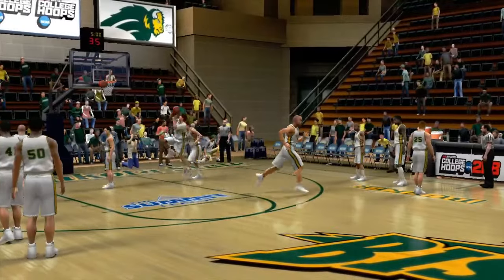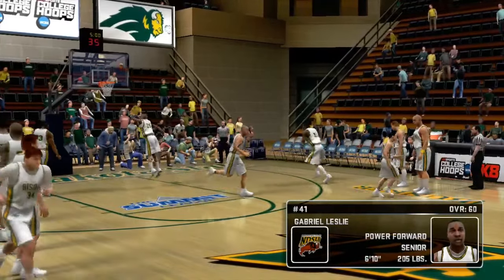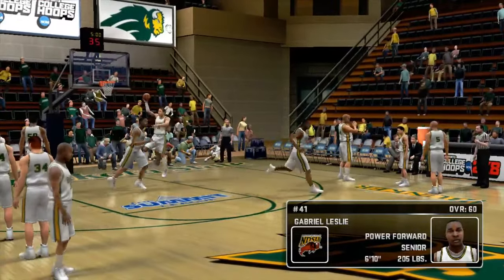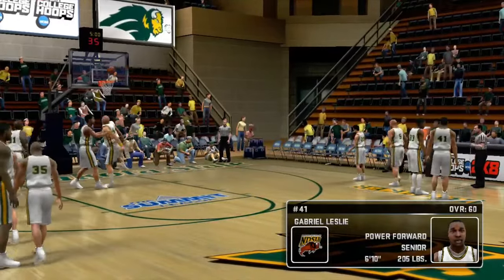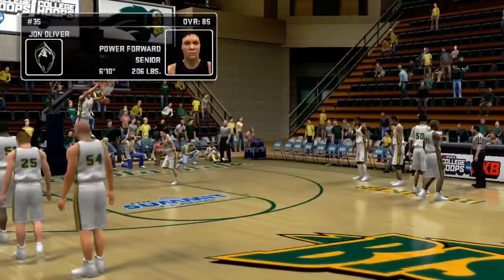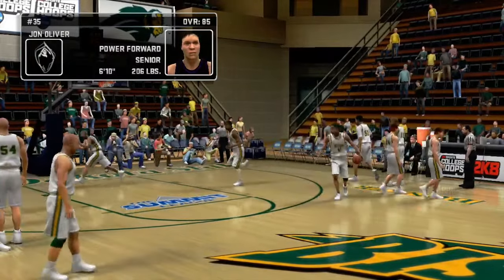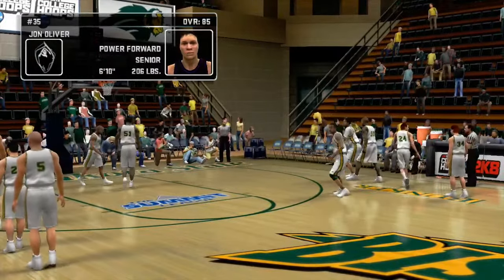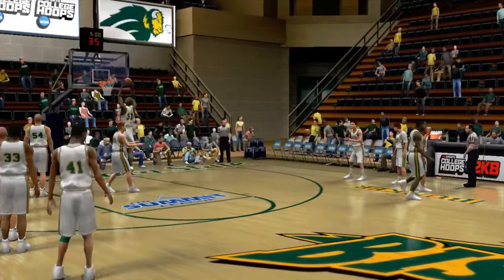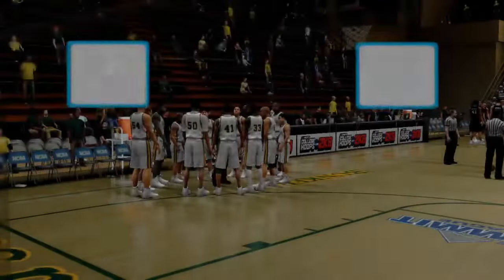Give us your take, Bill. I'll really be watching the matchup at the four spot. Leslie can hold his own with anyone at the power forward position. He's got impressive ball handling ability for a big fella. He's just as comfortable facing up as posting up. Oliver is also a capable power forward. Both looking to lead their teams to a win. We'll see who succeeds.